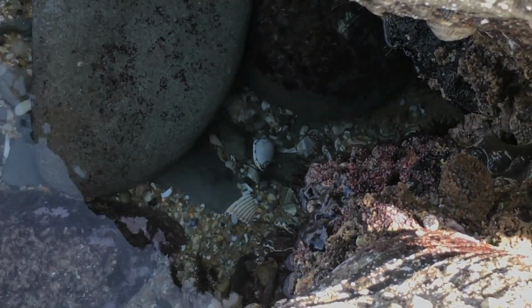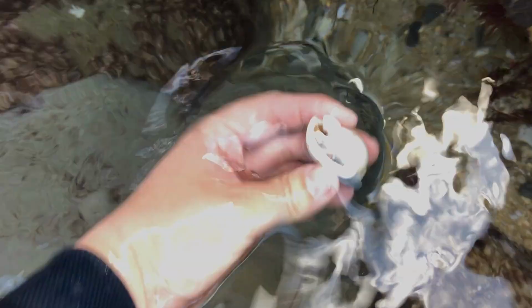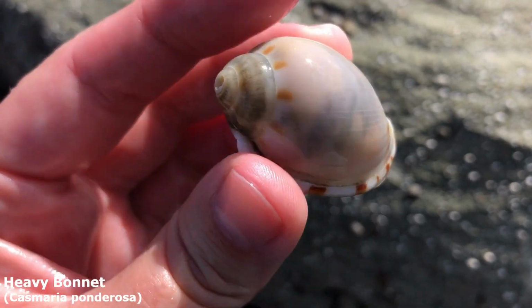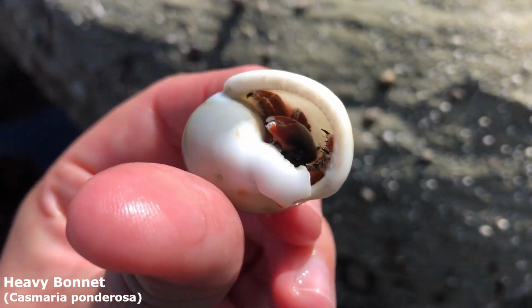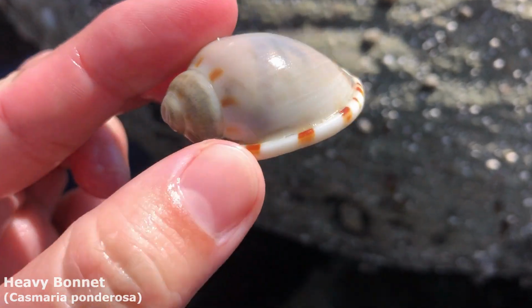Oh, down there, is that a bonnet unoccupied and also intact? It looks like possibly a heavy bonnet. Yes, come to me, my sweet. What are you? Oh, there's a crab in it and also air in it. Oh, he's got himself a nice little home. That is a heavy helmet or a heavy bonnet. I just don't often see these ones. Yes, we will put him back to his crabby business.